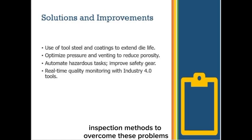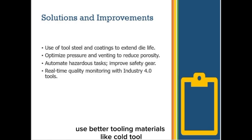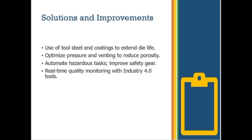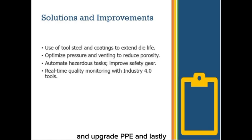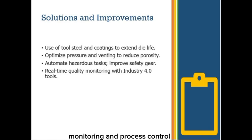To overcome these problems, we propose several solutions. Use better tooling materials like cold tool steel to reduce wear. Optimize the casting process to minimize porosity. Improve safety by automating dangerous tasks and upgrading PPE. And lastly, adopt Industry 4.0 technology for real-time quality monitoring and process control.